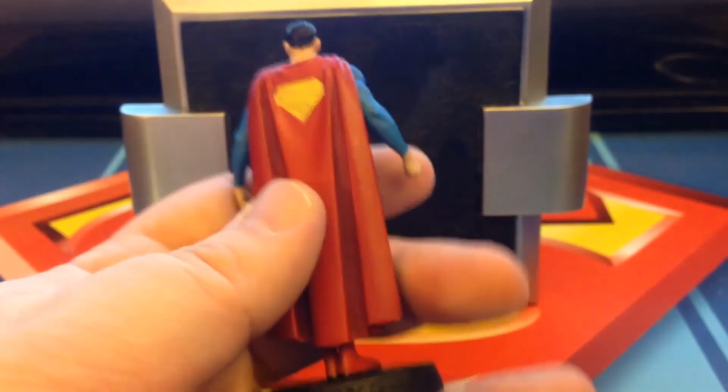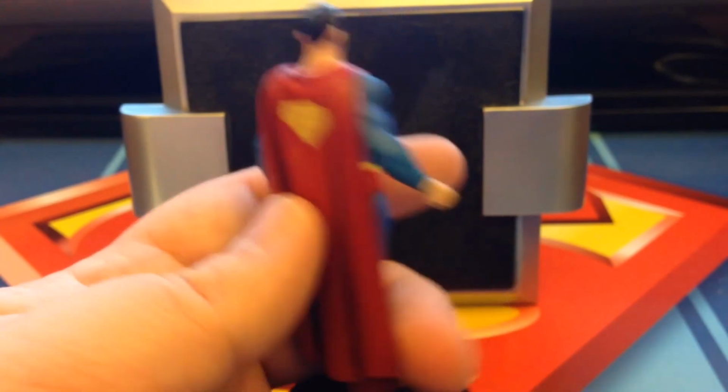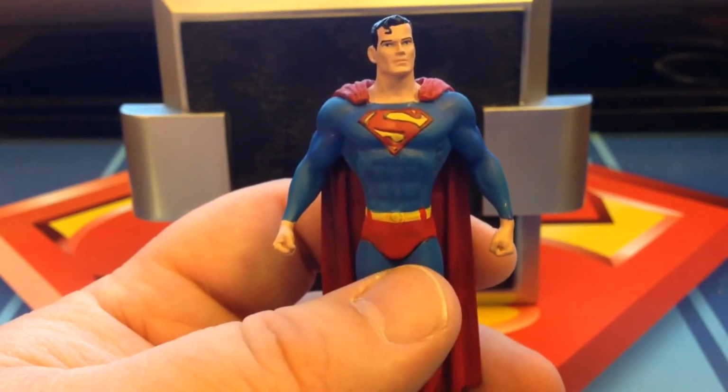So yeah, very cool little figure. If you've got a comic shop nearby you, or you see this guy anywhere, I recommend picking him up. Hopefully you get a better price than I did for him. But like I said, very cool.